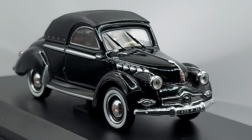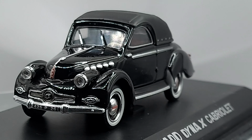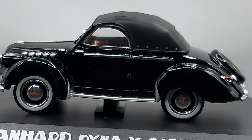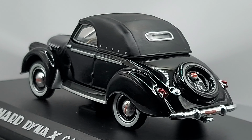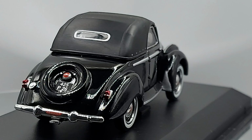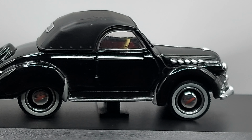Now, for the people that are familiar with this model, it ran from 1948 until 1954. They made them as a four-door Berline, which is a sedan, a three-door Estate, as they call them, which is the station wagon, a two-door Cabriolet, which is the one that we're looking at right now, and they also made them as a light van. It was basically like a station wagon but without the side windows, which I also have as a diecast.